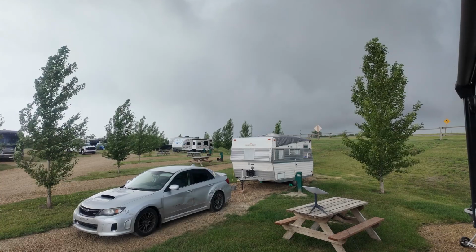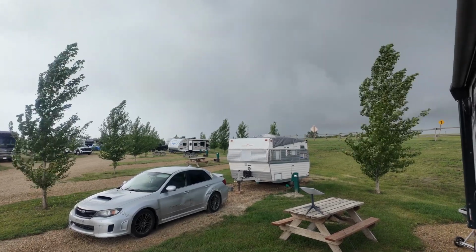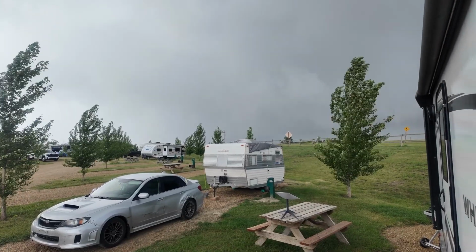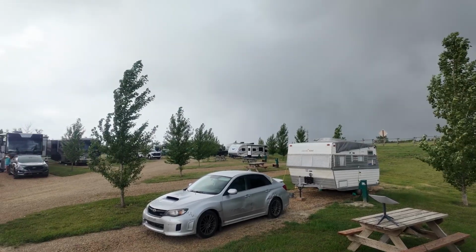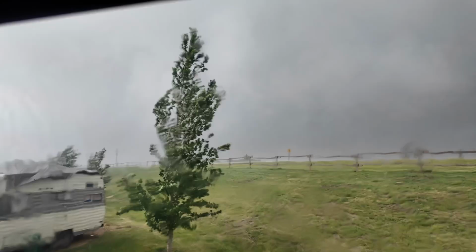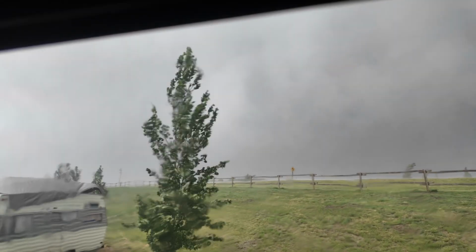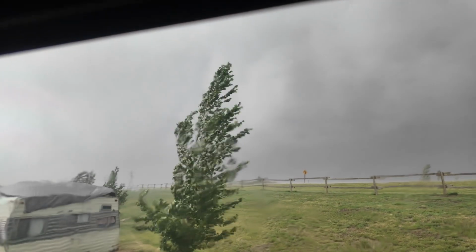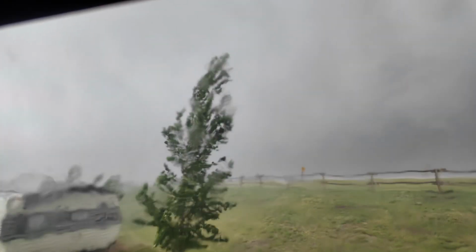All right. Rain now. I didn't hear any good thunder. Saw a bit of lightning. Now it's raining. All right. Whoa. The wind. Holy smokes. Oh. And the rain.